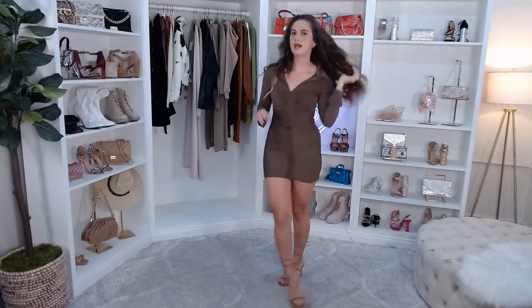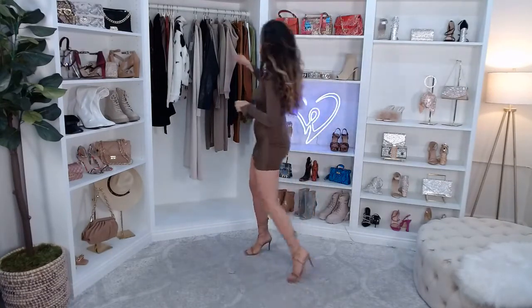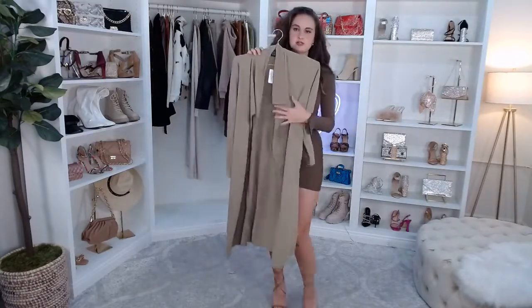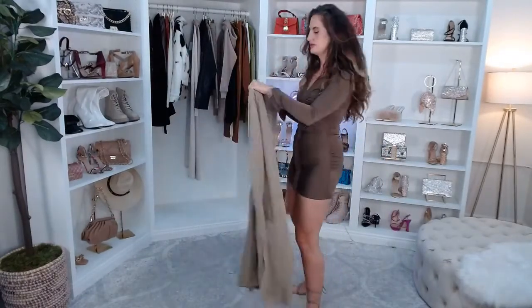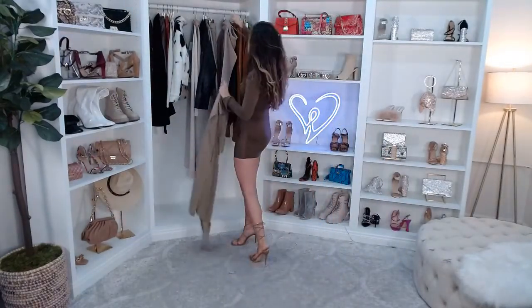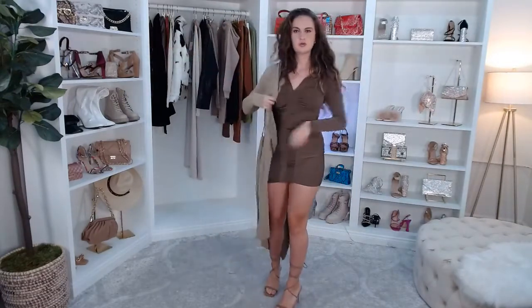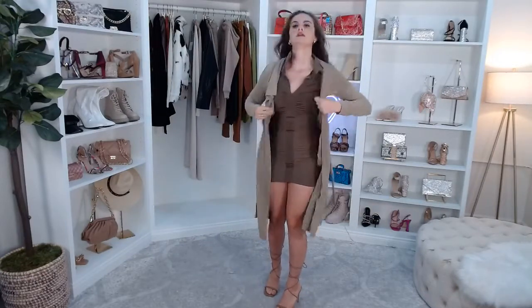All right, guys, so I have this cute little brown dress, but let me pair it with a trench coat to kind of show how you could layer. So let me show you this. Here it is right here before I put it on. It's very cute. This is the brown color. It also comes in black. So let me put that on and let's show you what that would look like. I just think the trench coat is essential for the fall, especially a very neutral one like this. It's a great layering piece. But yeah, let me show you.